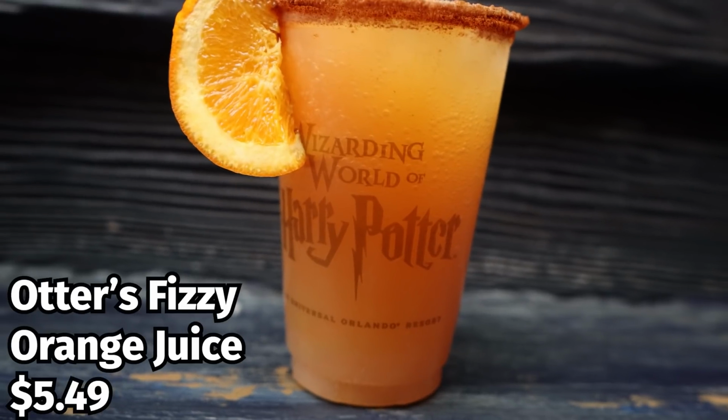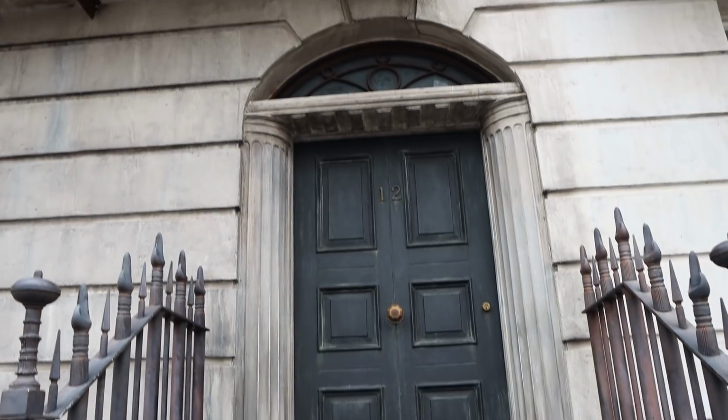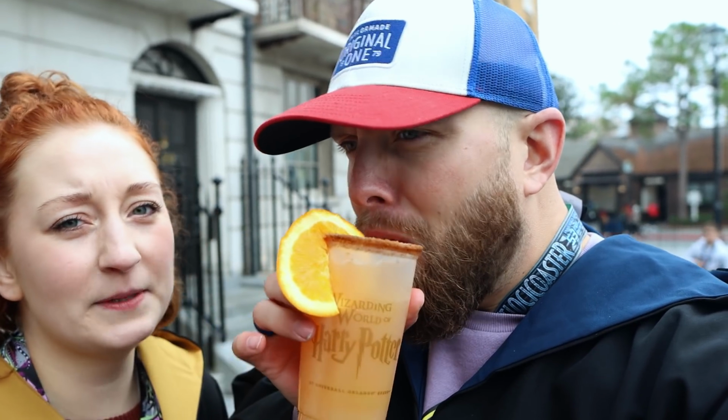We grabbed our last drink, the Otter's Fizzy Orange Juice, and we came out here just outside of Grimald Place. Yeah, we've had it before, and we know we love it. It's got sugar and cinnamon on the rim, which is the best part, and you know it's good, man. That's fantastic. Is it still fine? Yeah, the cinnamon sugar is really, really good on the rim.